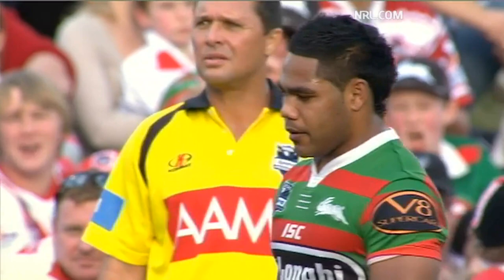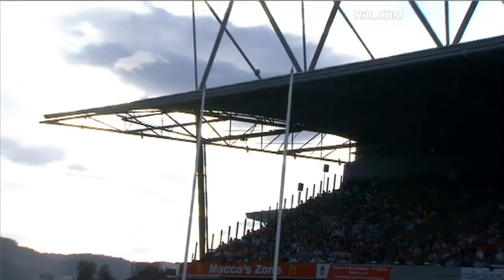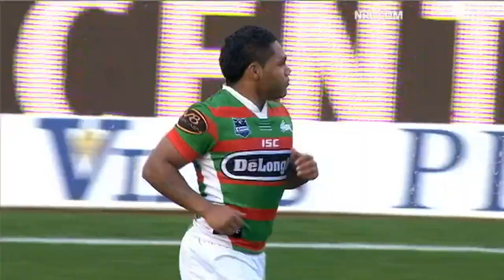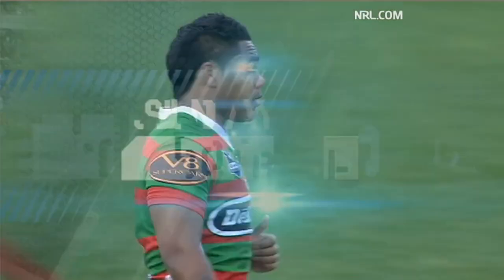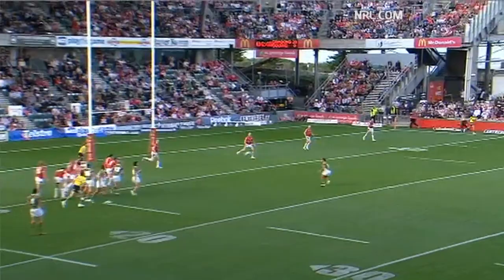Here's the kick from the number 7, and he's right on line with it. 6 points to South. They're trailing by 14. Interesting setup by the Rabbitohs there from the scrum. John Sutton actually feeds the ball, plays halfback. Chris Sando, 5'8", no grips too. It does a wonderful job.